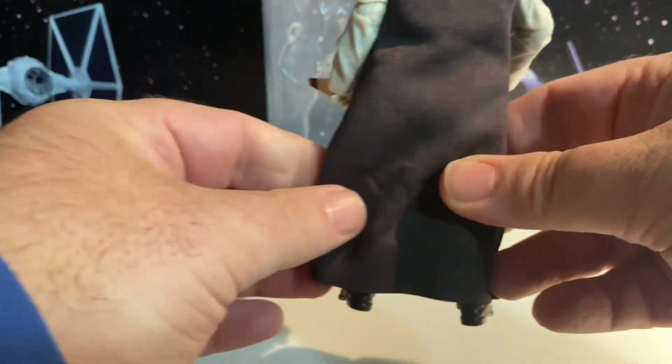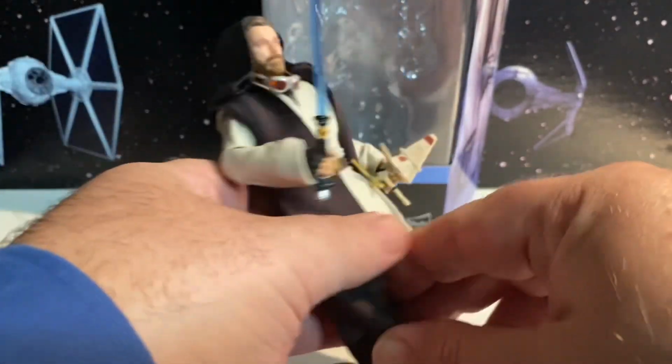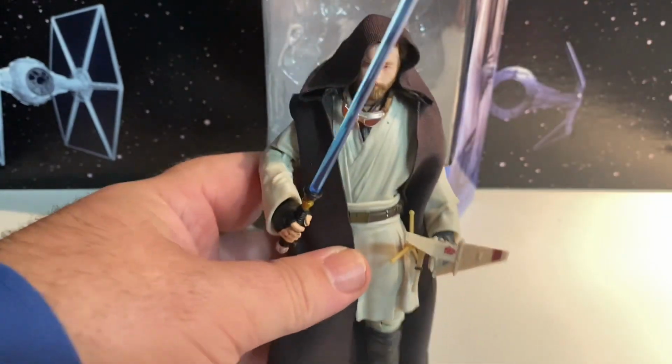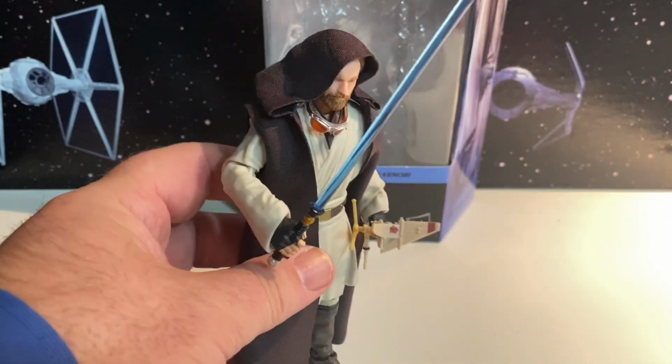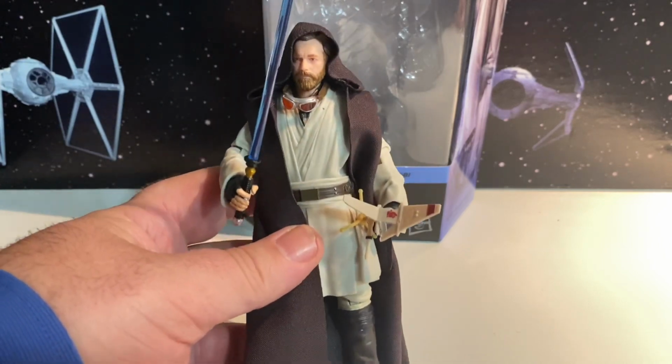You know, the cloth goods don't always come out well, and yet they seem to do pretty good on this. Hasbro's been doing more with these hoods, so they don't look like they're just giant pieces of cloth hovering over their heads. So holds his lightsaber well. Pretty nice. I think it's a cool little figure.